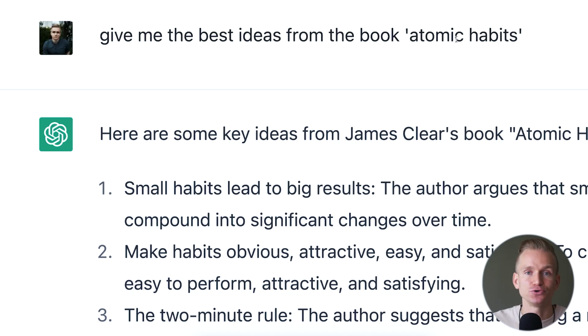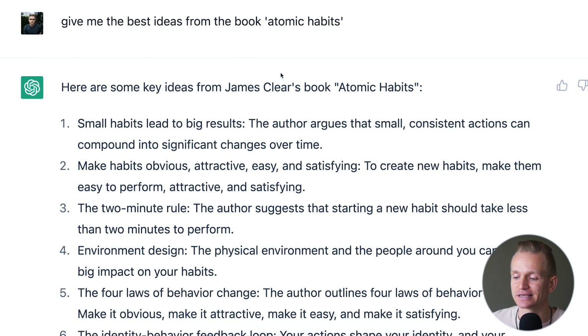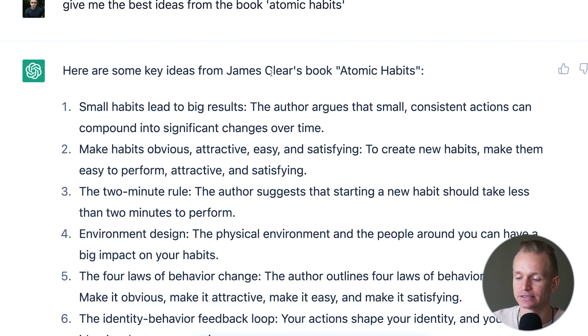Let's say we just want to get some of the main ideas to see if it's worth it for us to read the book before we actually do so. And as you can see, it gave us the key ideas.